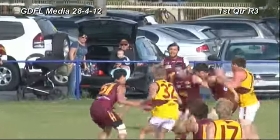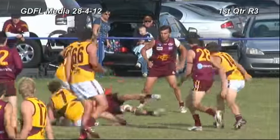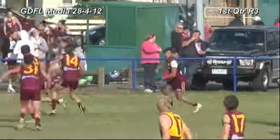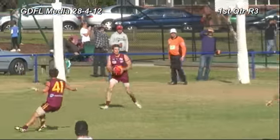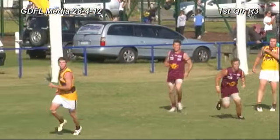In front is Canavan. Can't take the mark. Puts a contest on. Great tackle. Ball spills clear. Now East, where are they going to go? They've got no one to kick to. Handball across the face of goal. Now they come to the attacking side.